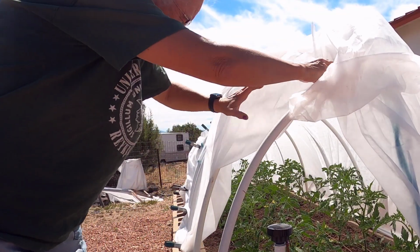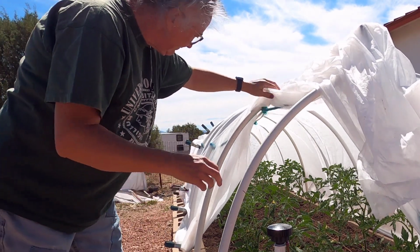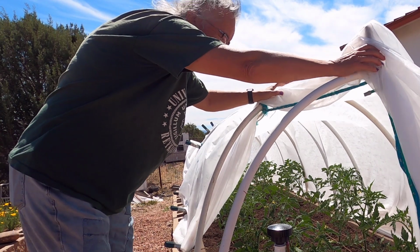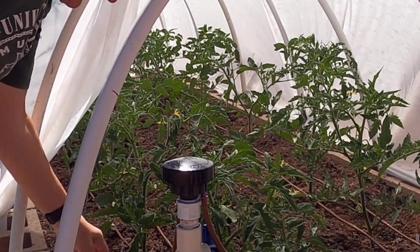This is actually running right now. That's fun. This is another one of our tomato beds. This one is a determinate tomato bed. It's time to fertilize these guys.